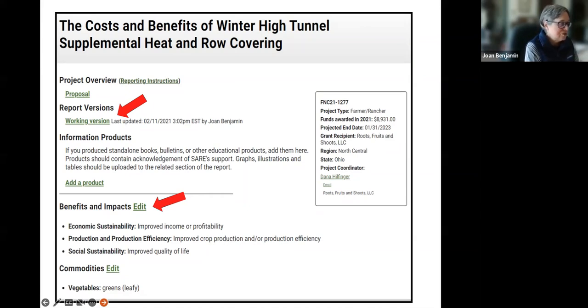Also, there's this section to fill in where you see the second arrow. There's benefits and impacts, commodities, and below that, there's practices. These are just checklists, and we ask you to fill these out because these provide us with some information and also provide search terms so people looking for your project can find it.